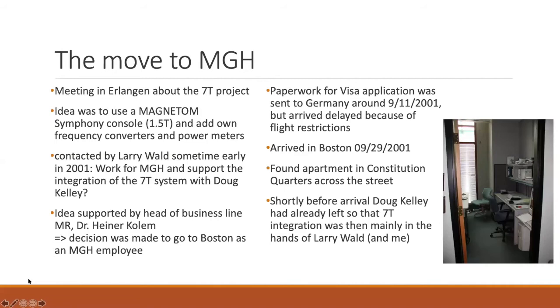Afterwards, when I came back to Germany, I was also involved in the discussions about the 7 Tesla project, which was started at MGH. And a little later, Larry Wald contacted me and asked me whether I could imagine joining the MGH team in their integration efforts and work together with Doug Kelly on the integration of the system. First, I wasn't sure about it because my first time at MGH, I didn't like it too much. It was very stressful. It was spring and the weather was poor. And I also found Boston a little bit too big and too noisy.